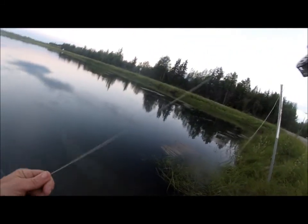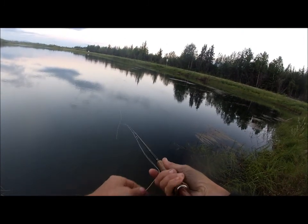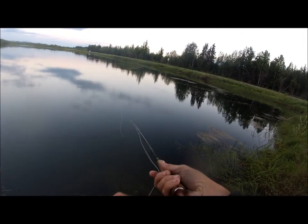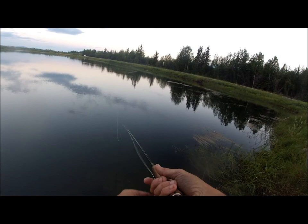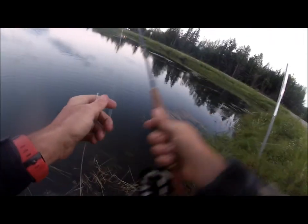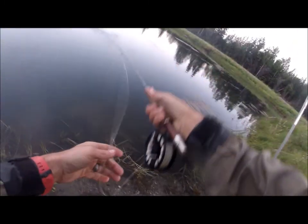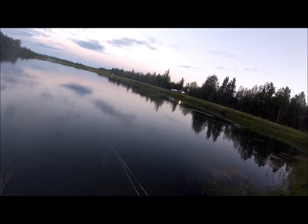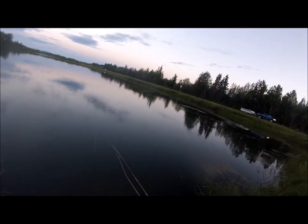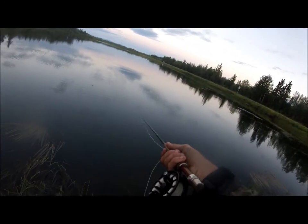So I'm throwing a mosquito pattern because there are thousands of mosquitoes, billions really, more like it. The joke is it's the state bird. Hey, we got another mosquito pattern tied on behind my little pink indicator fly. It's almost midnight here. Still light, but Bart's bad eyes can't see my indicator, my mosquito fly.